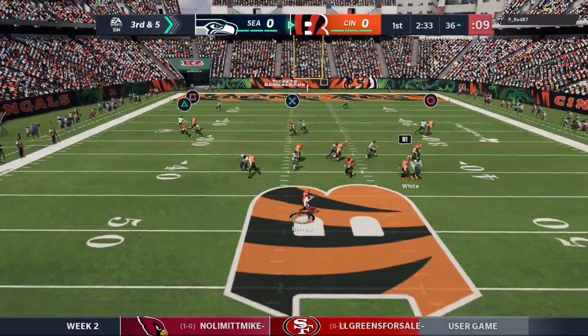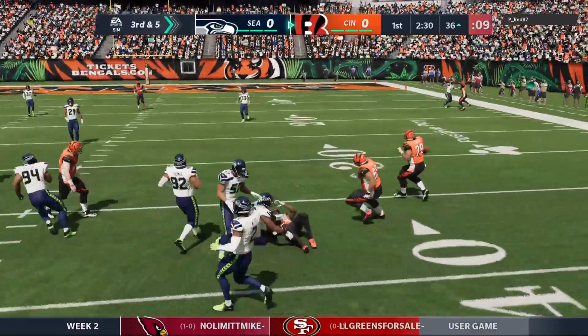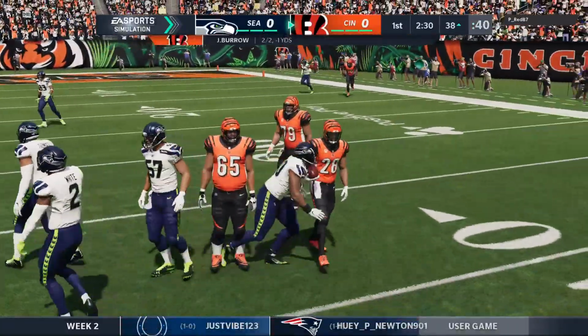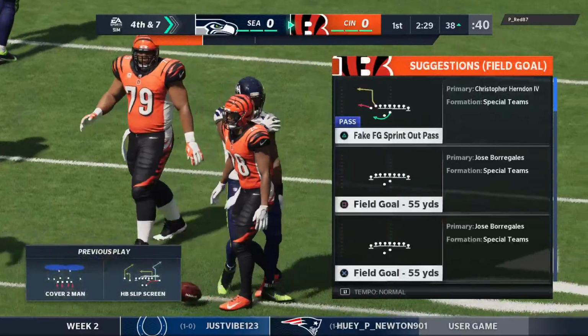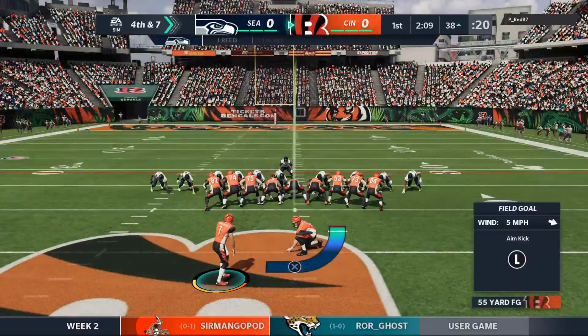Burrow will throw, flushed to his right. They'll set up the screen here to Mixon. And this play will be blown up. He'll lose yardage back at the 38. He lost 2, and it brings up fourth.